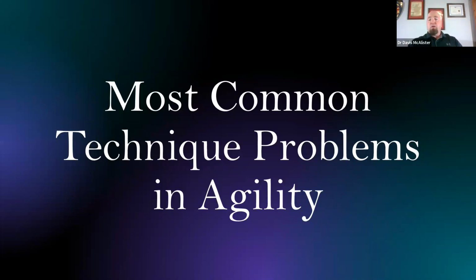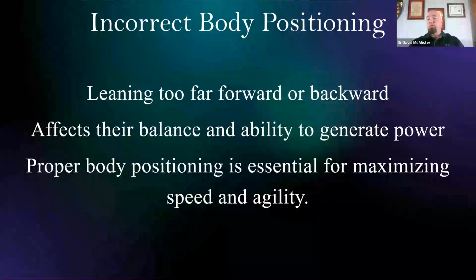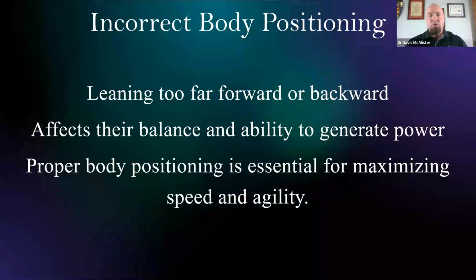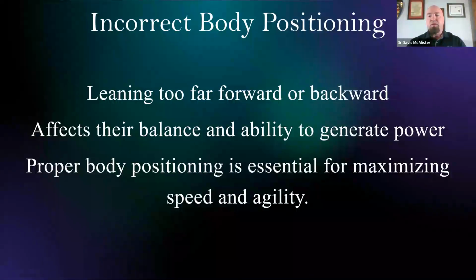So some of the most common technique problems that we see with agility: you have incorrect body positioning. They're either going to be leaning too far forward or leaning back too far. Especially with some of these distance runners, over time you'll start seeing that body position sink back, and they sink into their hips instead of keeping a good upright, locked position while they're running. So it's going to affect their balance and their ability to generate power, and it's essential for maximum speed and agility. There's that fine line where you want them to get into the body position that's going to provide that maximum for them. It's individual for each athlete.